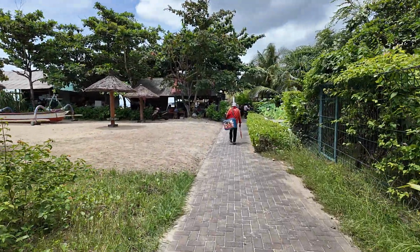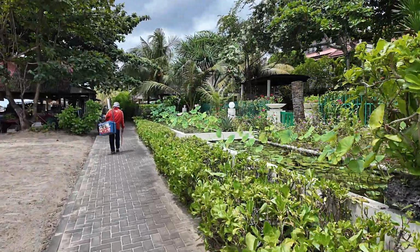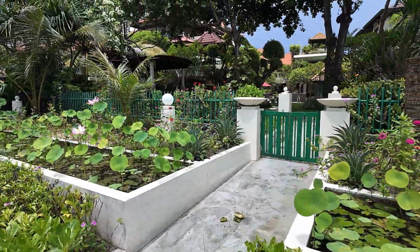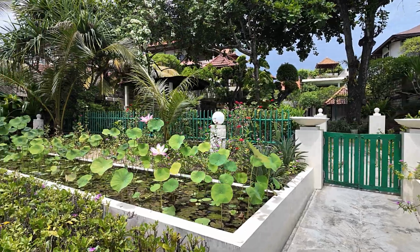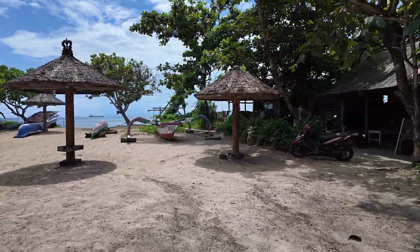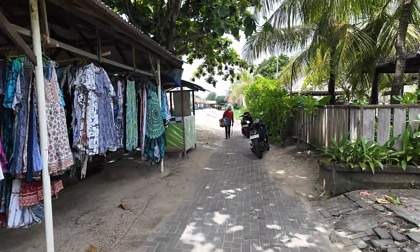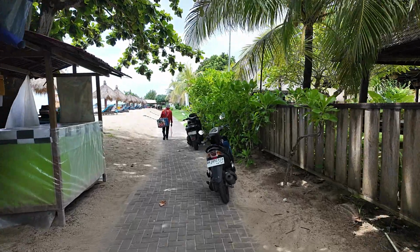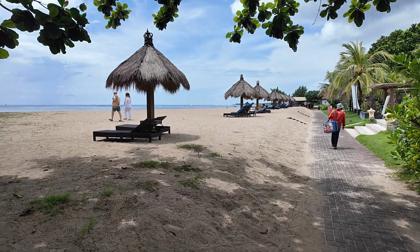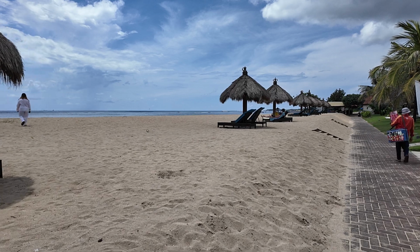Okay, so we're in the next section now. It looks as though we have another accommodation coming up. Beautiful water lily ones here. Oh wow, that looks nice. Some more sellers here. Oh, here's another accommodation here now. All very similar seating, all the resort areas here. All natural seating.